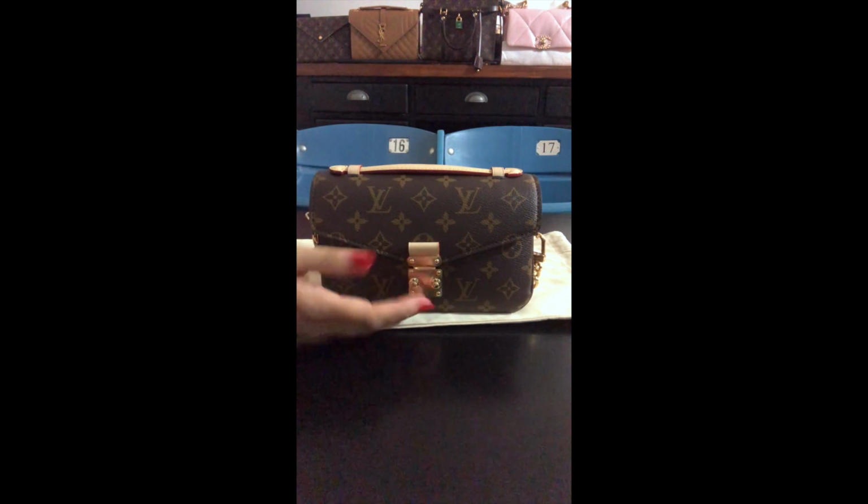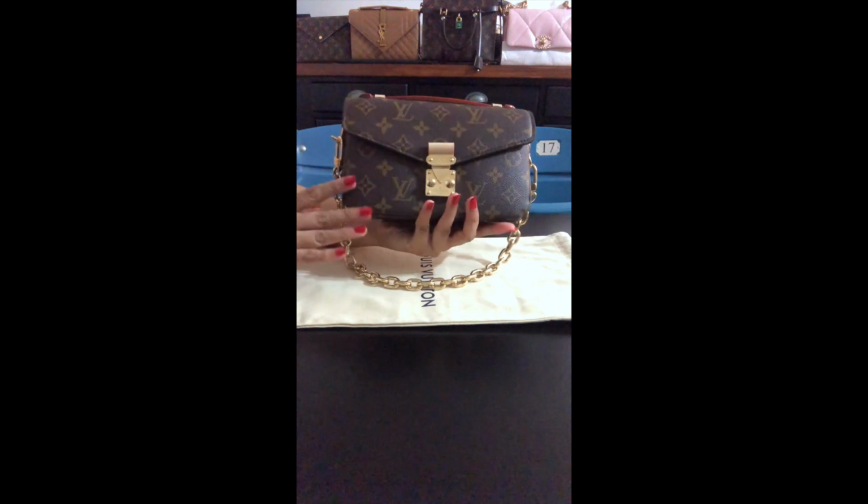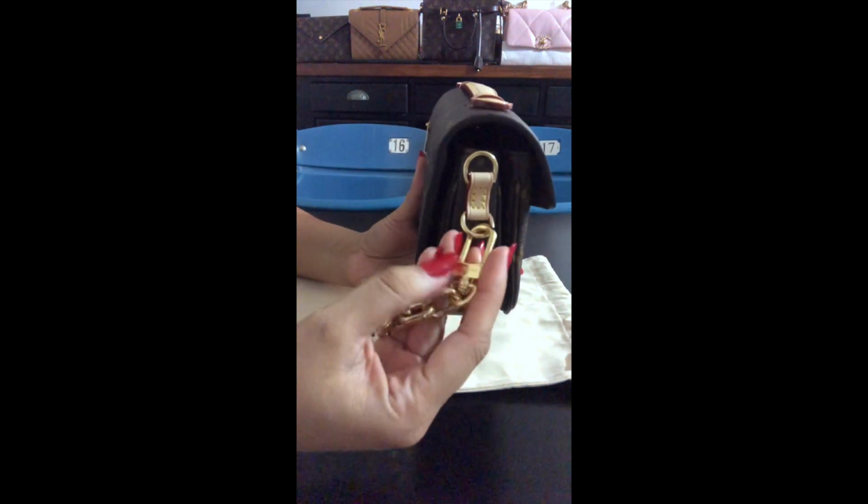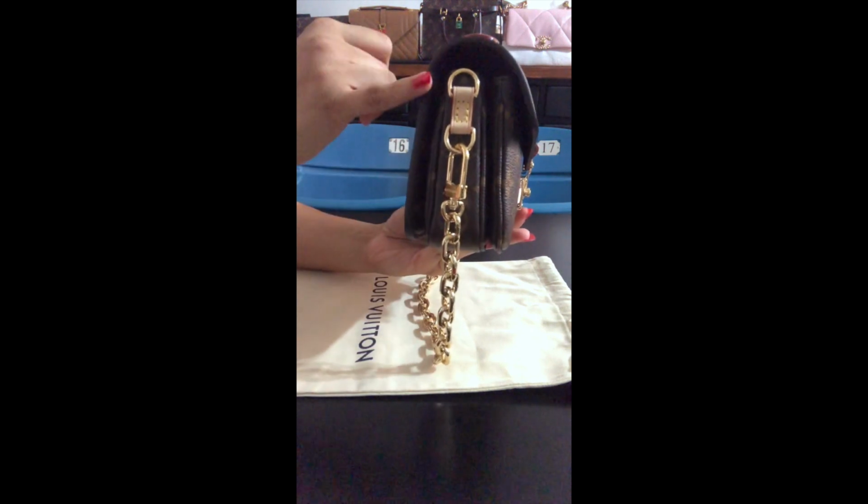So the front still has the clasp that you squeeze together and open. The top still has the vachetta strap, and it says Louis Vuitton Paris. Now on the side, this has two D-rings, one that goes up and one that goes on the bottom, and that's because there are two straps that come with this bag. Both straps are detachable, so you've got your typical Vuitton clasp, but you just take it off. This chain comes off, and it's used to carry the bag as a top handle, and that goes on the bottom, and then the strap to carry it crossbody can go on top, and when you're not using it, you can just flip it down. So I think this is cute.